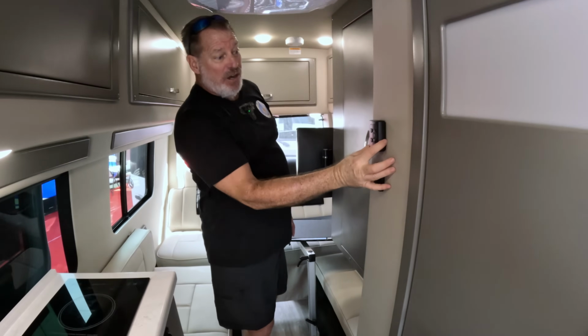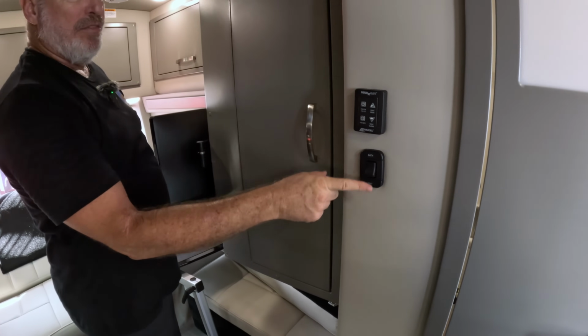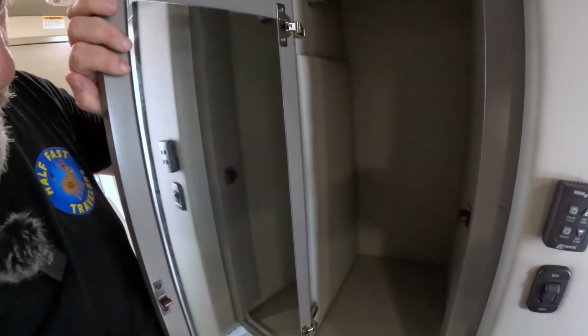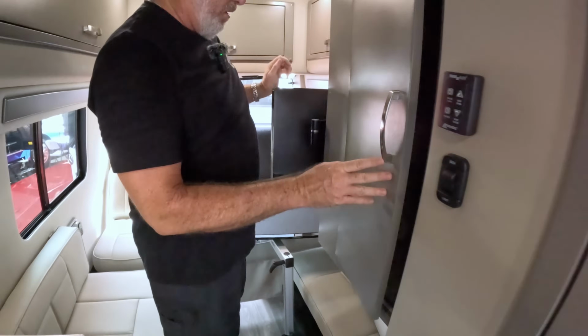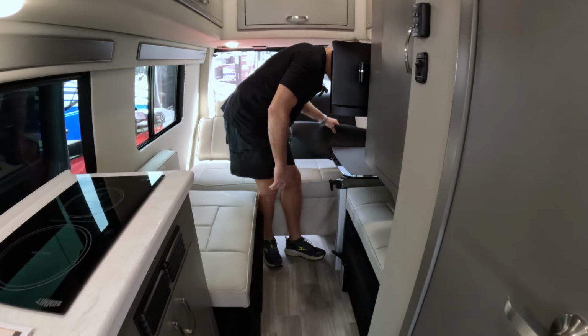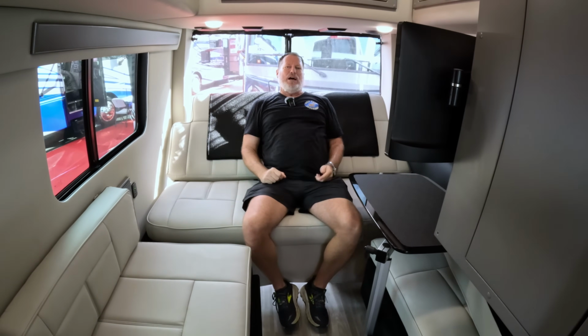You've got your Maxx Air fan control, and the fan is up there near the front, and you've got the bathroom light here, and a little wardrobe hanging over this portion of the rear lounge. So let's talk about the rear lounge, shall we, hon? Shall we, Rose? All right, we love a good rear lounge unit.